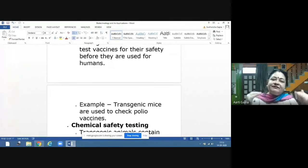In these mice, we will see, number one, whether the vaccine is effective, and number two, whether it is safe for the organism. First, we will see whether it is safe for the mice itself. If it is not safe for the mice, then it cannot be safe for human beings. We also check whether there are any side effects after taking this vaccine. All these things can be done on transgenic animals. So we need transgenic animals. We have to produce transgenic animals before launching any commercial product for human welfare.